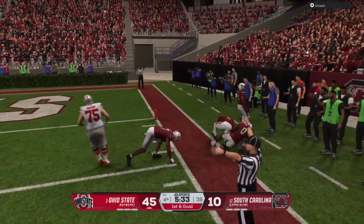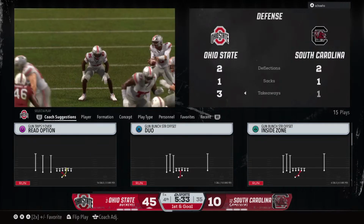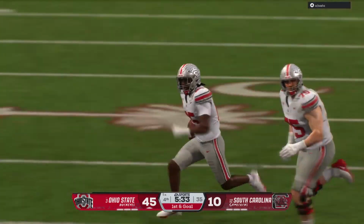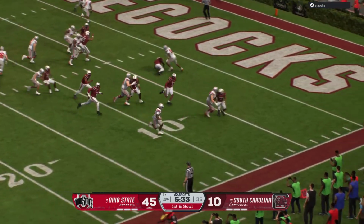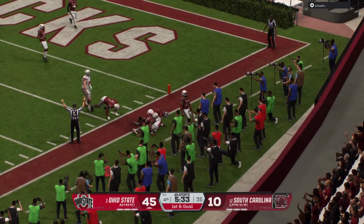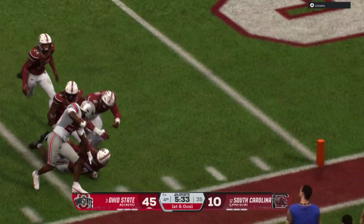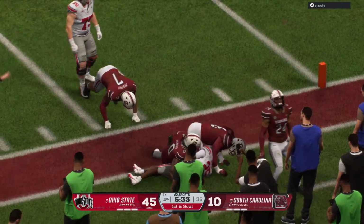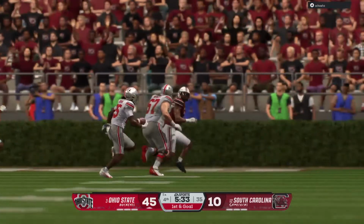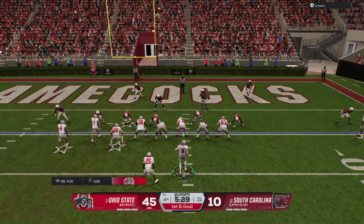Smashes ahead. He steps out of bounds, but it'll be enough to give them a first and goal. And if this offense can keep that rolling, if they can keep the physical ground game and continue to add these plays up as they go along, long drives, eat the clock with the lead, this coach will be ecstatic. And the Buckeyes have it in scoring position on first and goal.